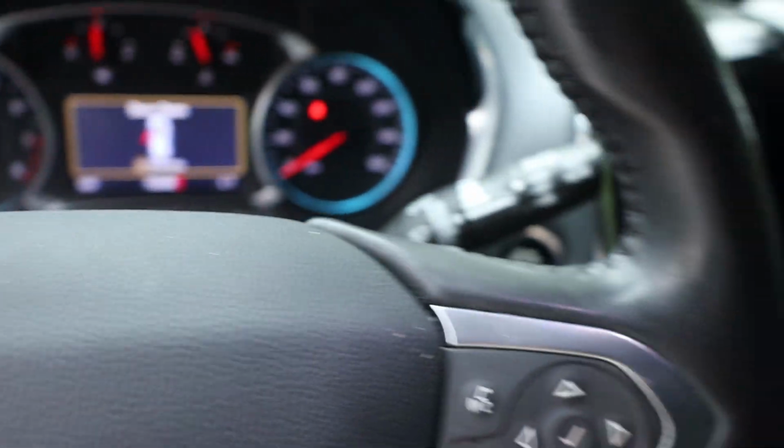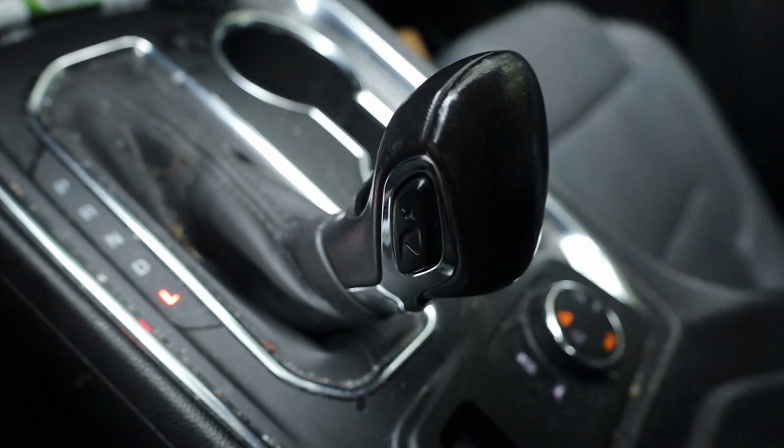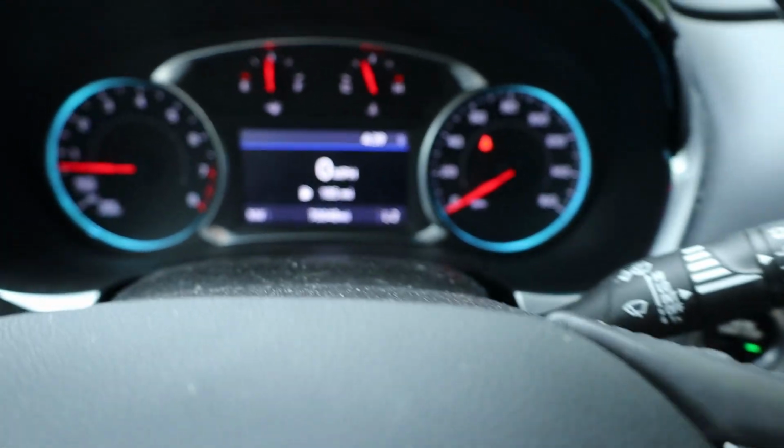Obviously some of them have paddle shifters, or you can move the stick from side to side and it can go up and down gears. But this one actually has little buttons on the side, and at first it definitely takes some getting used to, but it is a pretty intuitive design. Very easy to use because your hand's just on it the whole time, and all you have to do is move your thumb up and down like an inch, and you're going up and down gears, which is pretty nice. Now this one also is the all-wheel drive trim.